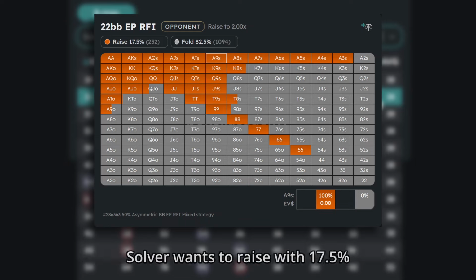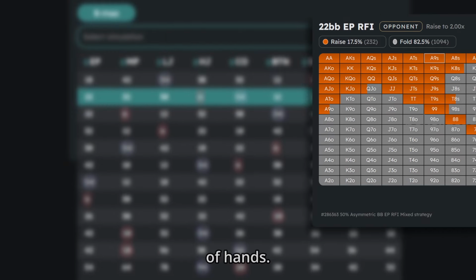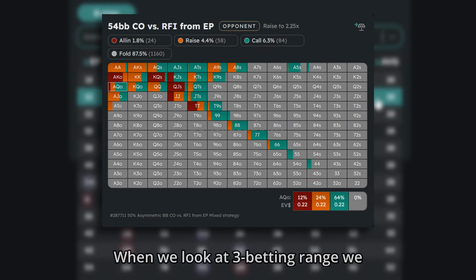Solver wants to raise with 17.5% of hands. When we look at 3-betting range, we can see that it consists of 6.2% of hands, and ace-queen off actually calls most of the time, but raising is okay too. Now we have an idea, but let's look at another similar scenario.